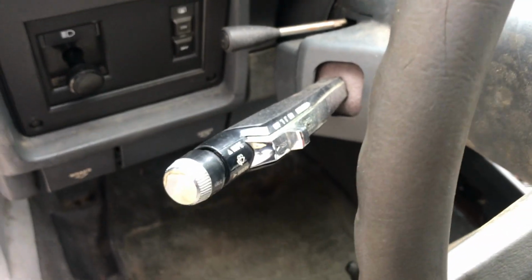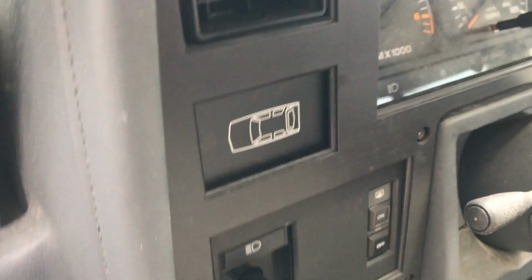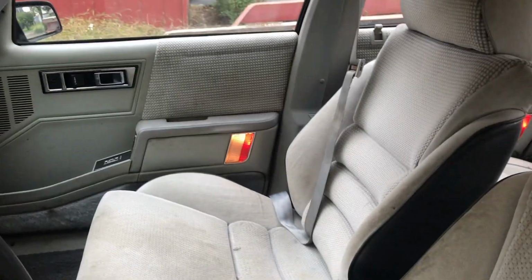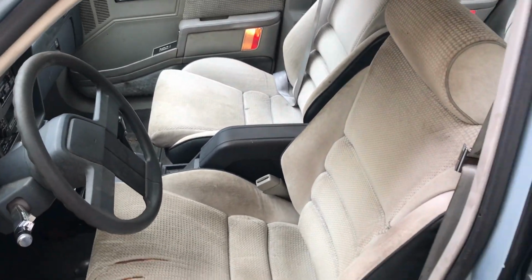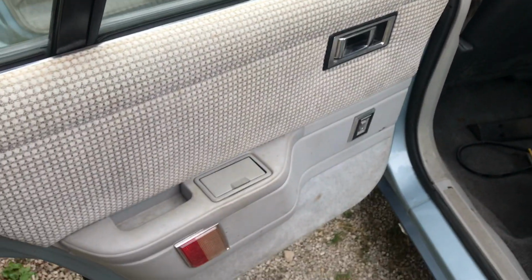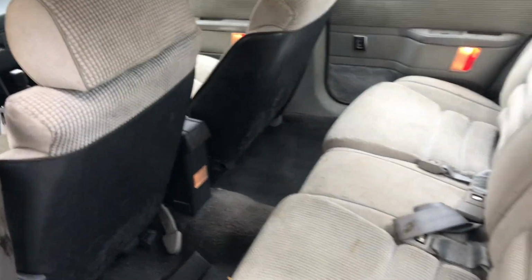Amenities like cruise control, the door indicator does work sometimes. I don't know why that isn't working for this one now, but first impressions of the interior are not terrible. The seat has a little bit of wear. The rear seat is in pretty decent shape. A little bit of staining, but that can be cleaned up with some APC or a steam cleaner, or even some carpet or fabric cleaner. This car is indeed a 4-door hatchback.